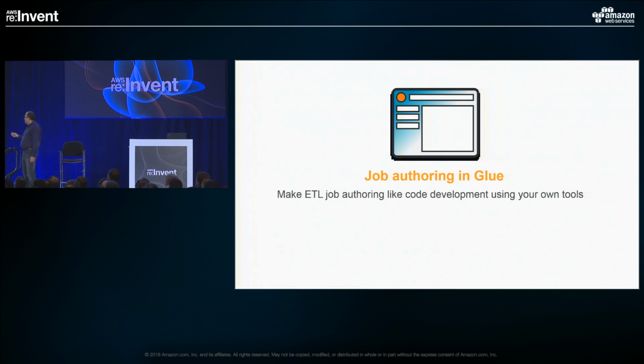So let's talk about job authoring. The key here is to make ETL job authoring like code development using your own tools. So it's almost the opposite direction of the ETL tools I'm familiar with anyway, which are very much Canvas UIs and are oriented towards data scientists or IT staff. So I mean, those guys do that stuff well. There's no reason to try to supplant them. But what we're really focused on is the portion of the market where people aren't using them.